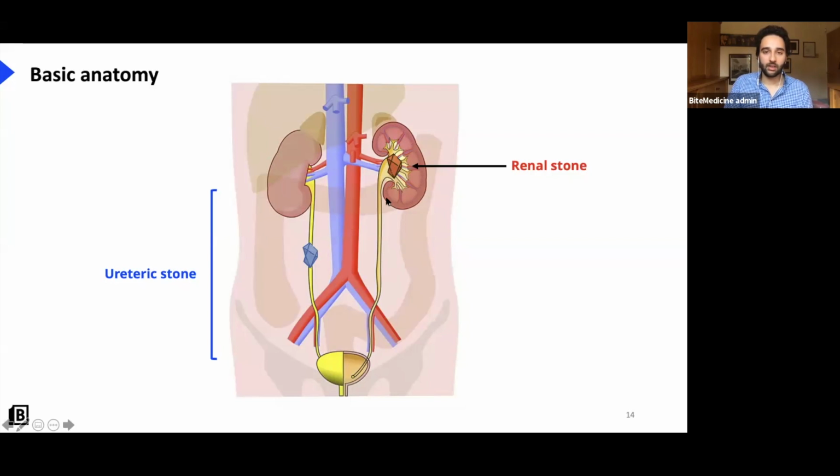Another key point to remember is that these stones often don't just stick in one place. These stones can move. So you can have a renal stone, which then comes down your ureter, goes into your bladder, and then passes out your urethra, and you essentially pass out the stone. This happens very commonly. And some of these stones can be asymptomatic as well. So those are a couple of things to be aware of, that the stones can migrate, and particularly small stones, that often is the case as well.